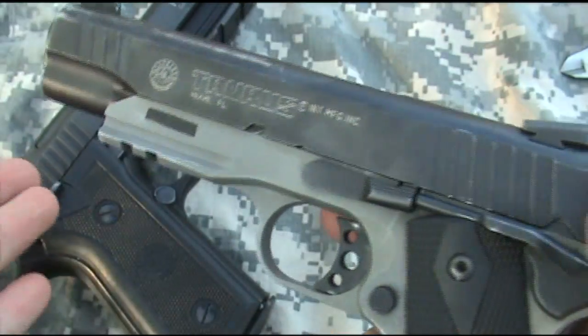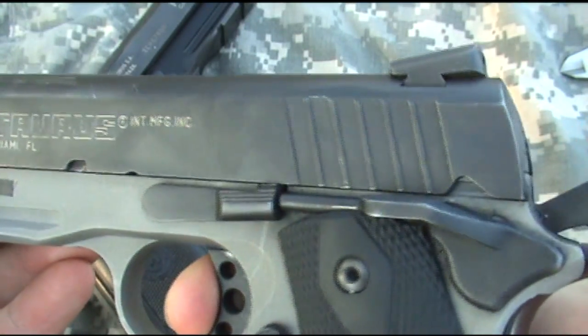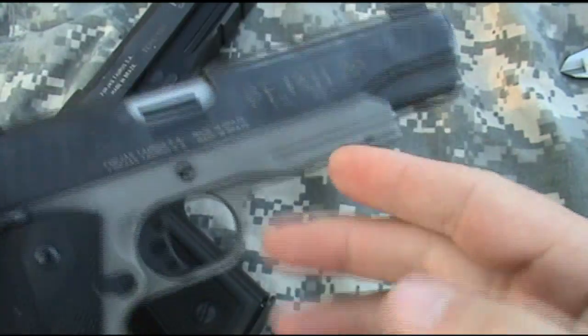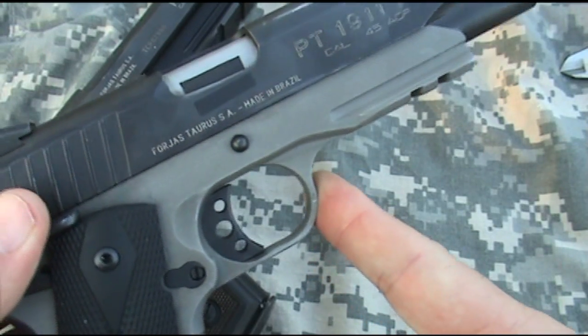There are a lot of cool things that you can do with the 1911, and because it is a single action, short trigger, it's easy to shoot this gun well. However, in my opinion, this trigger is way too light for a concealed carry gun. Way too light.